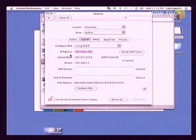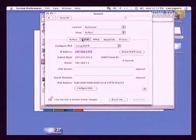So if that's what you want to do, the release and renew, that's the way you do it. I'll run through it again. You go to the system preference panes. You go to the network preference pane. You open your connection, click the TCP/IP tab and press the renew DHCP lease button.